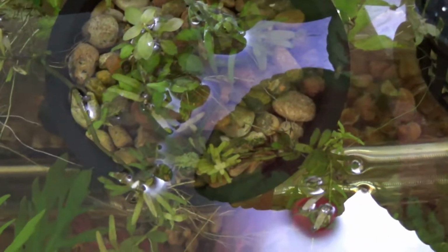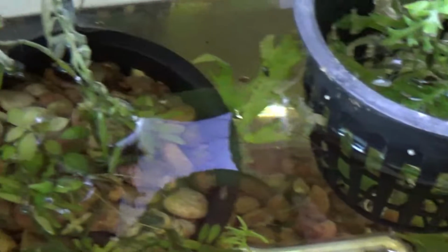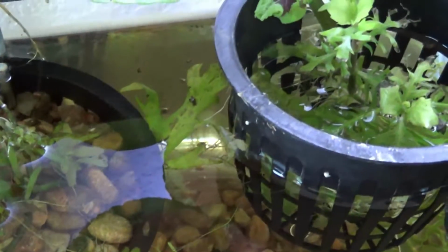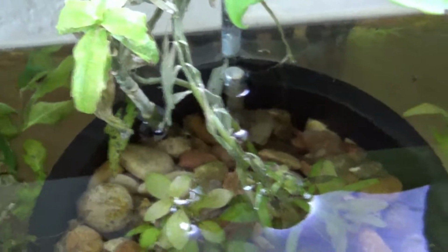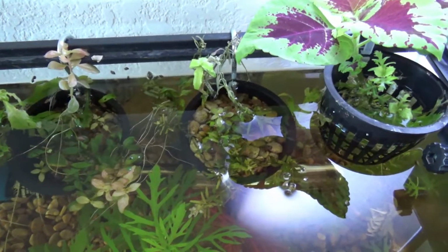And then I have some Rotala here. Again, immersed, I'm not getting enough success, but we'll see. I let this out of the water and this part died, but I'm hoping that it will grow new leaves, and that the new leaves in that area will be the ones to grow out of water. But you know, we'll see. Again, an experiment. Let's see what is able to grow out of water.